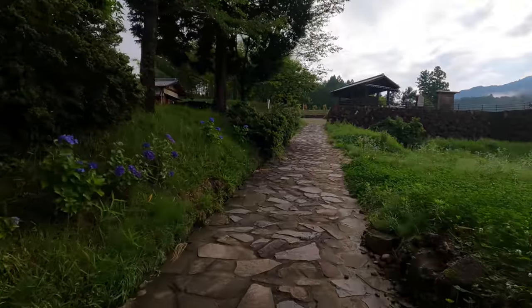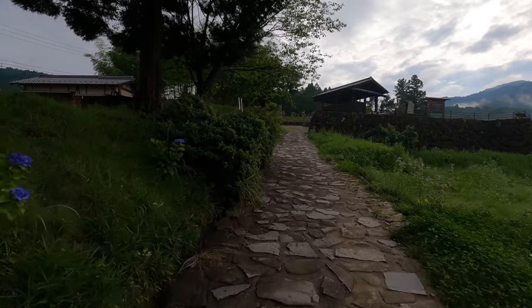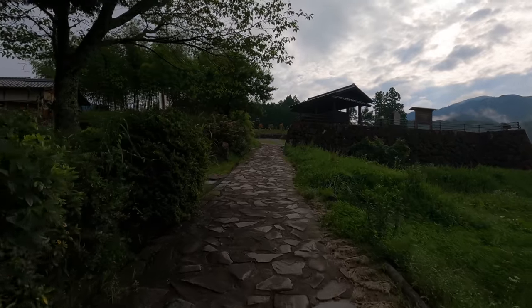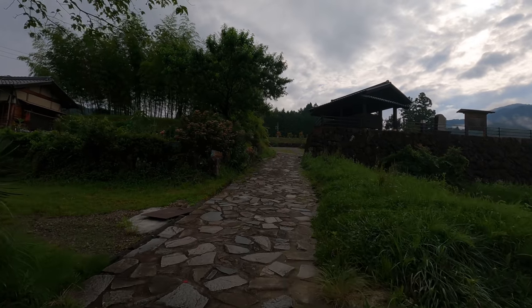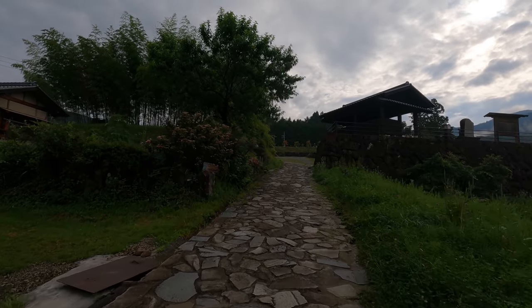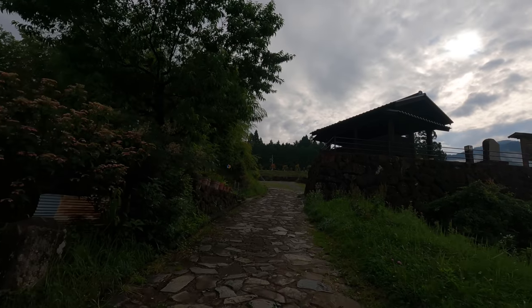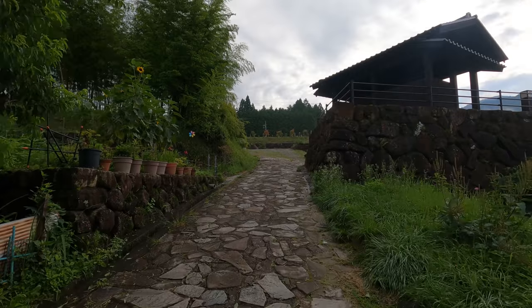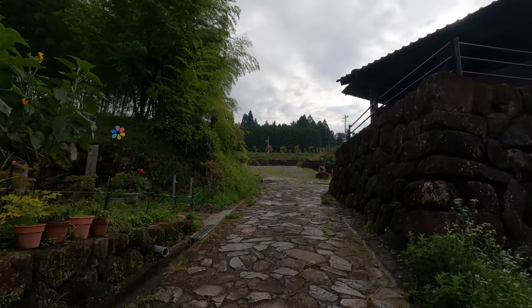And so today we're gonna see how far we can get along the Nakasendo Trail here and do a little exploring. I've actually long considered coming back and just doing a Nakasendo Trail exploration video, because I feel like it's the kind of area I could probably spend 2, 3, 4 days.